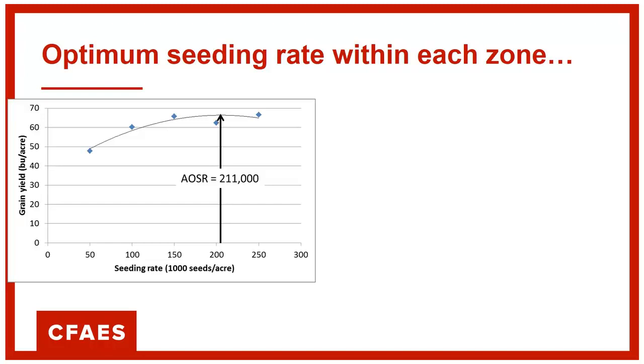So in small plot data, when I do seeding rate trials, I go down to 50,000 seeds per acre, and then I go up to 250,000 seeds per acre. When I get that range in seeding rates, I get a much better curve. And once I have that curve, I can calculate where yield is highest. Here it is 211,000 seeds per acre.